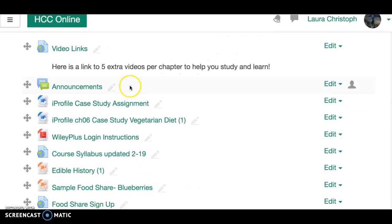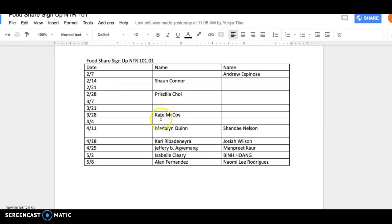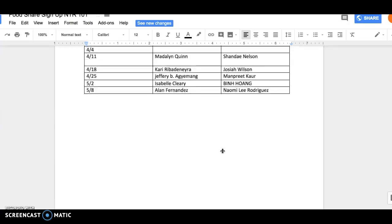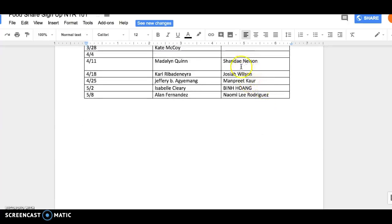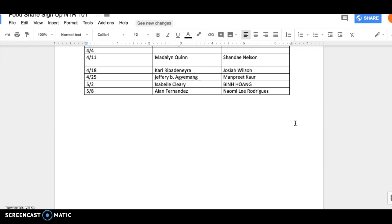And then make sure that if you haven't, you sign up for a food share. So we have Kate going on the 28th, and then we have some people signed up for every single time after that, but I'm still missing a few. So if you want to sign up for food share, you're welcome to put your name next to or underneath the second person, and we'll have 3 food shares that day. Bring your appetites on Wednesdays because we are going to have a good amount of food from now on since everybody decided to go a little later in the semester.